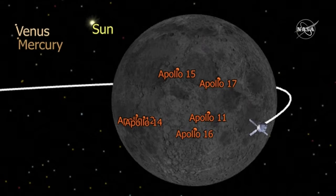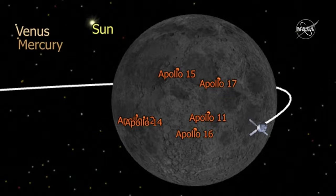Next slide. I think we have a ground track that actually shows... We don't have that. Okay. So shortly after that point, we went directly over the Apollo 11 landing site, about 1,300 statute miles above it. Obviously, we were in darkness at the time, so we weren't able to get pictures of that.